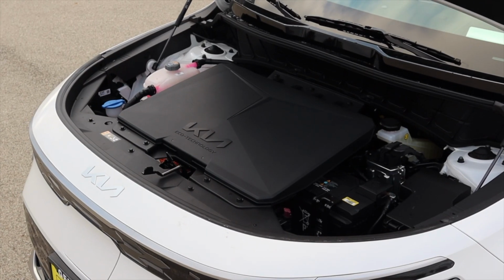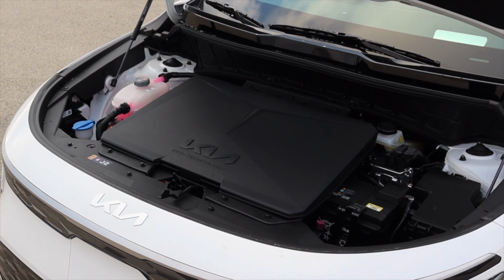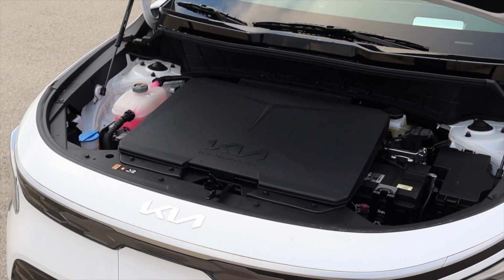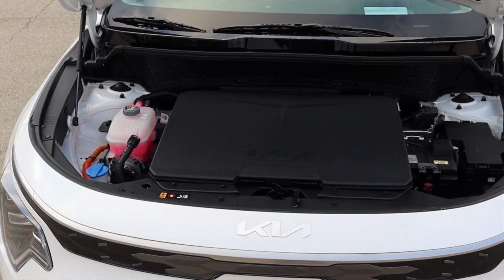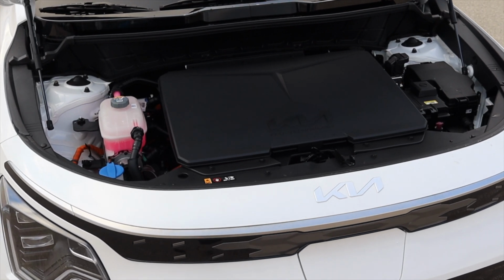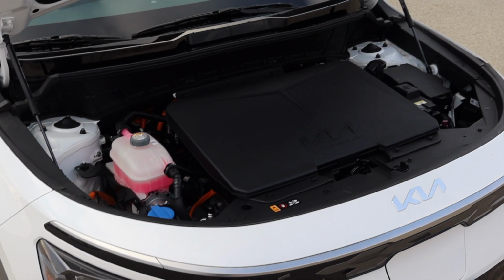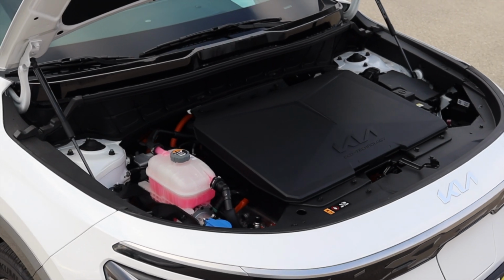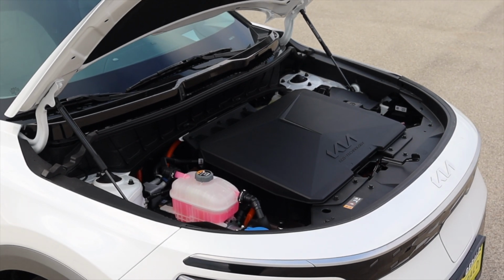So let's get back to that all electric drivetrain. Well, it gets about 253 miles of electric range on average. Now, of course, in colder climates, that is going to be a lower number, and if you drive it really conservatively, that number might be higher, but 253 is what Kia found to be the median mile range. It makes 201 horsepower, 188 foot-pounds of torque, with a 65 kilowatt-hour lithium-ion polymer battery.